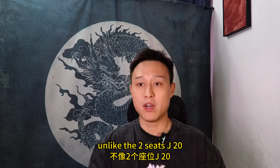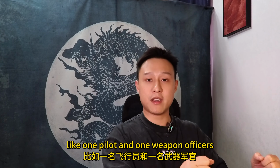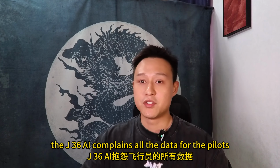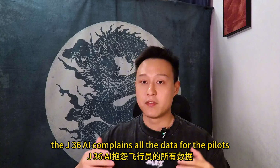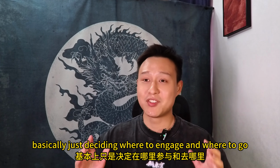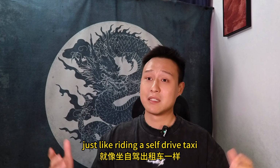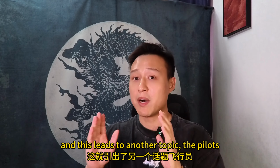Unlike the 2-seat J-20, where 2 people operate independently, like 1 pilot and 1 weapon officer, the J-36's AI combines all the data for the pilots, who only need to make strategic and tactical decisions. Basically, just deciding where to engage and where to go, just like riding a self-driving taxi. And this leads to another topic, the pilots.